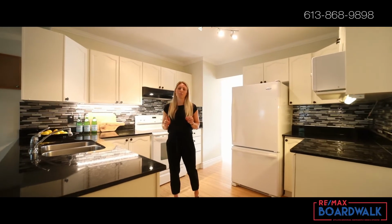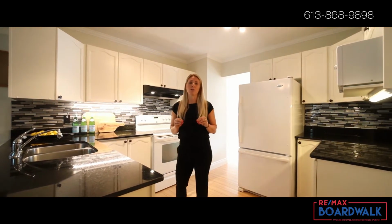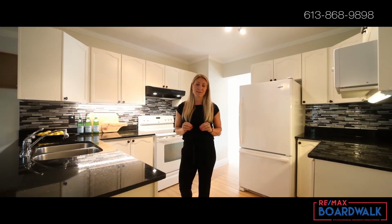This Cosgan Blue Spruce model has been carefully maintained by its original owners, and it offers over 1,800 square feet of living space.